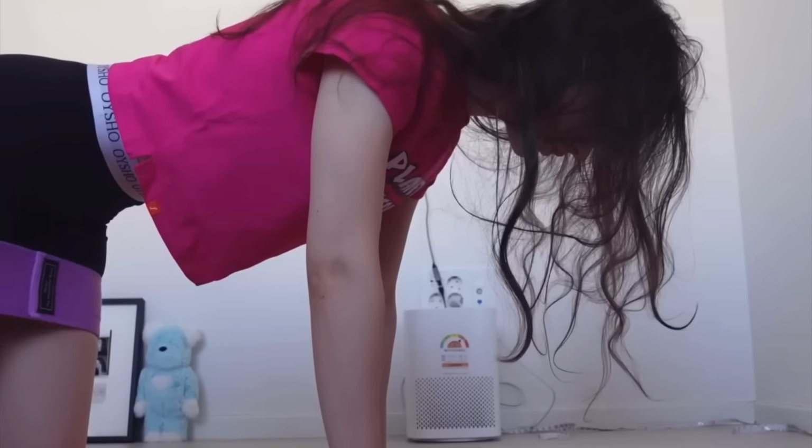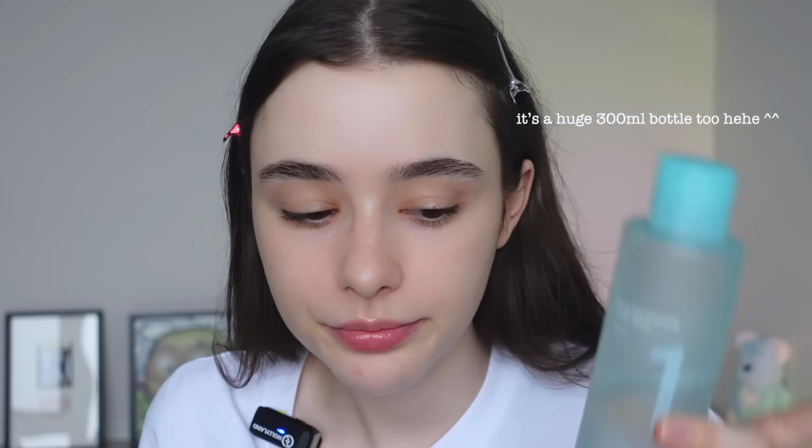This texture is super watery, but this toner is so refreshing and it helps me cool down my skin after a workout, for example, or it helps to soothe new pimples. This guy appeared yesterday. I was so upset. I tried to do my best. I did my skincare routine and I think it doesn't look that bad today. I wanted my toner to be more soothing and hydrating. That's why I moved onto numbuzin #1 toner because it's just so good.